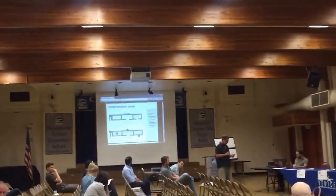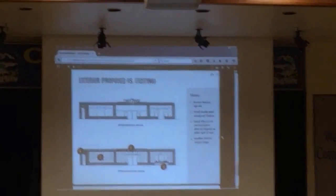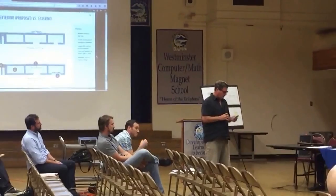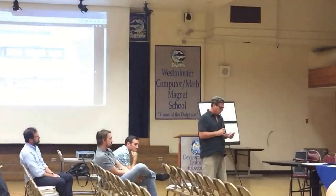Quickly, the mode and character remains unchanged. No intensification of use is proposed. The occupancy is the same, because the occupancy is based on the use, the building type, and the exit, and nothing has changed in that regard. Site plans are in substantial conformance with the previously approved plan.